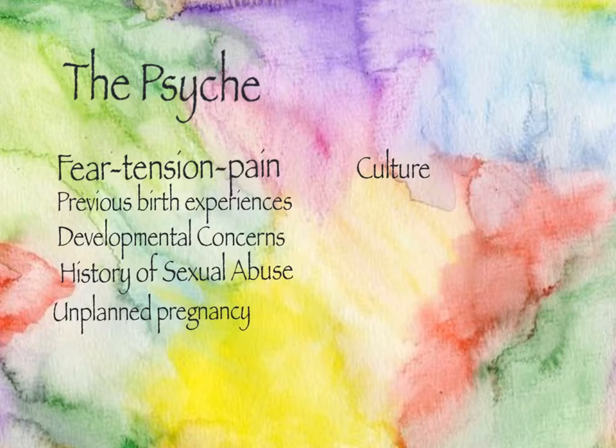And even with the language line, sometimes it's hard to really form that connection with somebody if you don't speak their language. Any complications during pregnancy? If you have high anxiety, you're worried that your baby might not be okay, maybe you're on MAG, you think that something is wrong, if there's any anomalies that have been discovered on ultrasound, this may impact a person's labor as they get closer to meeting their newborn.